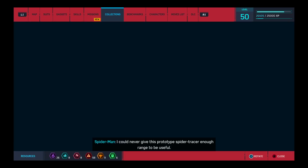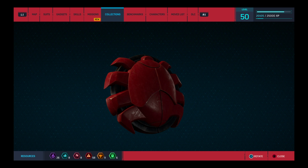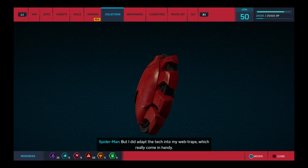I could never give this prototype spider tracer enough range to be useful, but I did adapt the tech into my web traps, which really come in handy.